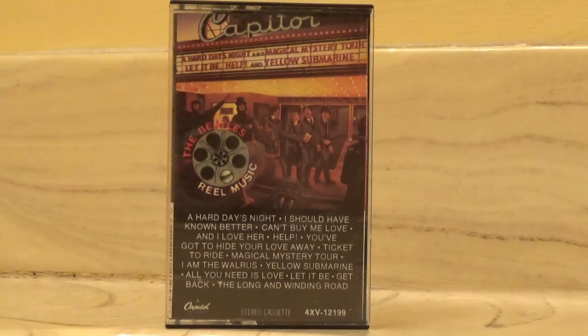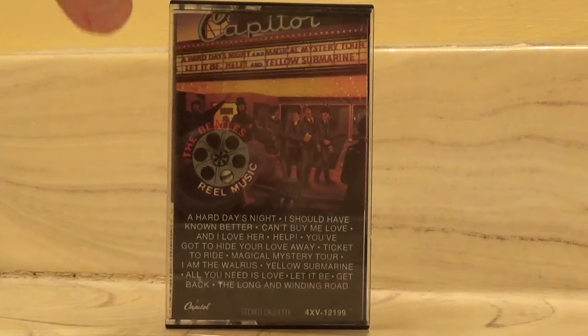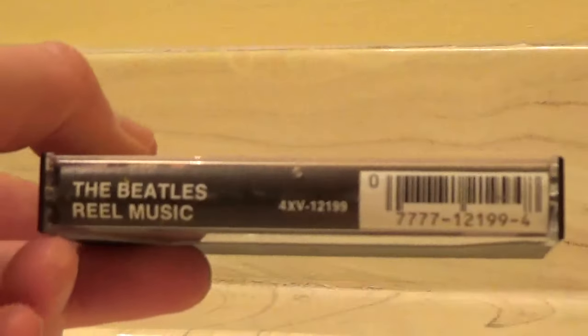And it did okay. It did okay. It wasn't spectacular. It was kind of really unnecessary, but, you know, they were really grasping to get product out. And this was stuff that the Beatles probably weren't really happy with, but Capitol had full reign and they could do what they want here in the States at this point.